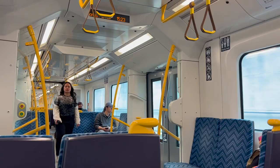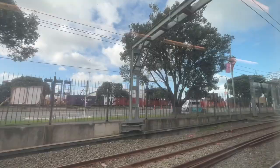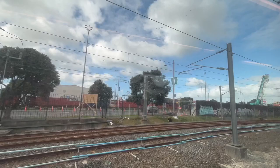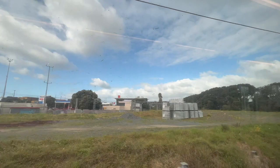Going outside now. Oh, I think we were along this road yesterday on the bus, down by all the cargo shipping areas. And I do remember seeing a train on a bridge while we were on the bus.